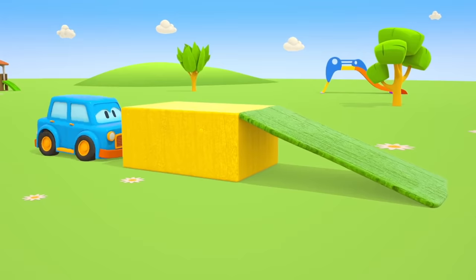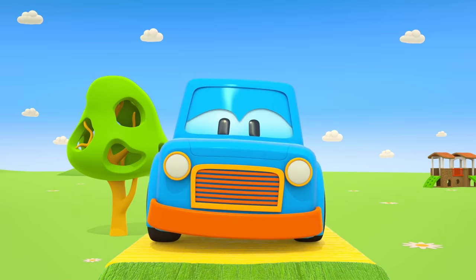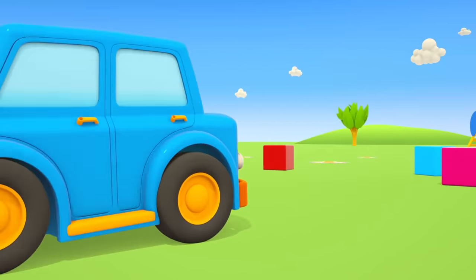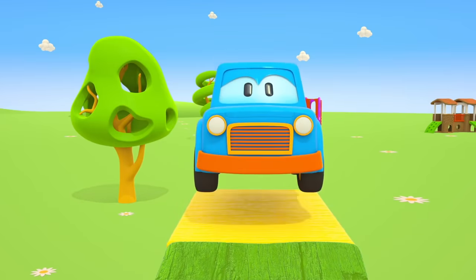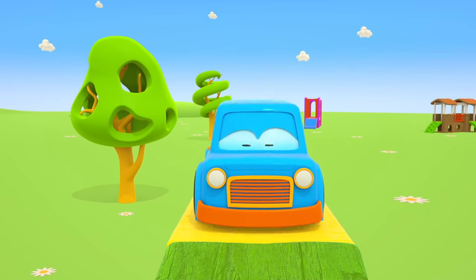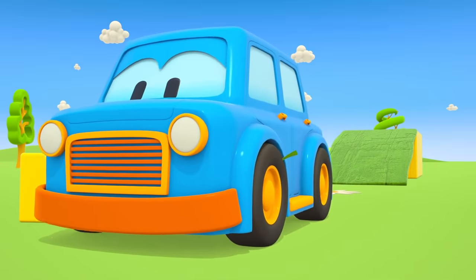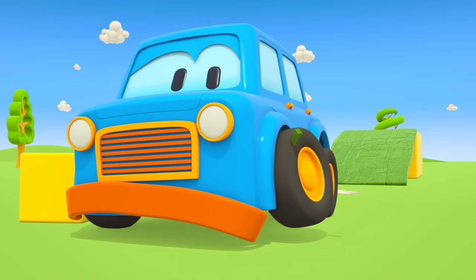Max came to play. Hi! Max rides down the slide. Boom! Toy blocks scattered. Do you want to go down the slide again? A piece of board got stuck in the wheel. Don't worry, Max. We'll take it out.